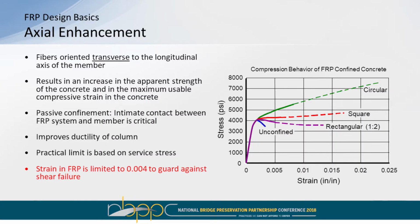Same thing with axial. Once again, you're limiting strain to 0.004, and with axial, essentially you're wrapping a column. All the fibers are horizontal, and you're trying to get additional axial capacity out of a column. The way you do that is wrap it and confine it. As that column compresses, it starts to dilate and want to bulge, and that confinement prevents it from doing that, allows it to see a higher confined compression strength, which is what you use in all your design calculations.